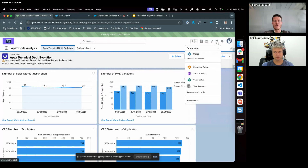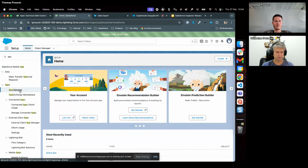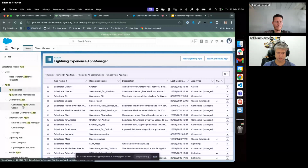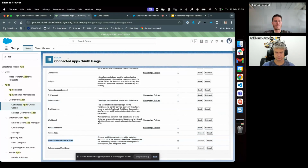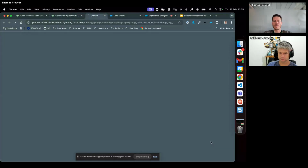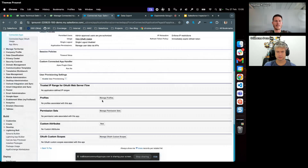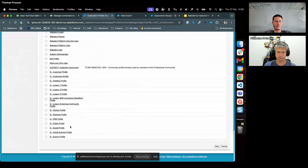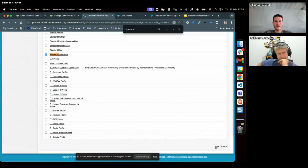This is normal behavior. I will unblock the connected app of Salesforce Inspector Reloaded to make sure I can configure it. Before clicking this button, the app wasn't installed on the org, and now I have it. Manage connected app usage. So now I have Salesforce Inspector Reloaded in the connected app usage, not installed yet. I will click on install and give consent to this connected app. This is a connected app from the extension, which I'm maintaining. And now it's installed. I will be able to choose which profile or permission set is allowed to use the extension. So let me add system admin and click on save.